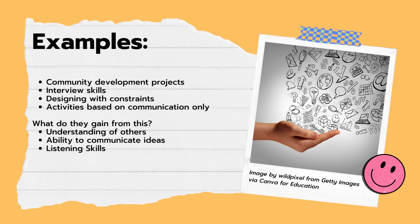So a couple examples of this are community development projects where learners are able to engage with the community and diverse people in their community. Practicing interview skills is a great way to use communication and practice. Designing with constraints, so having an activity where they need to do something specifically, but there are some challenges with a group, they can communicate through those and come to a solution. And then activities based on communication only.